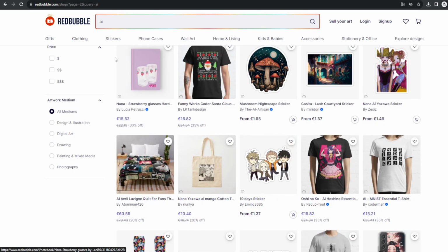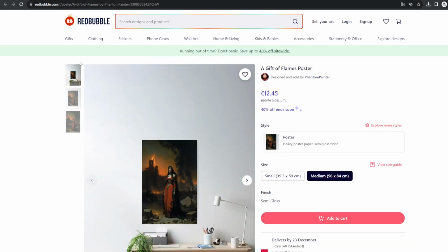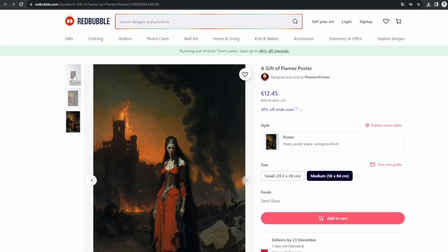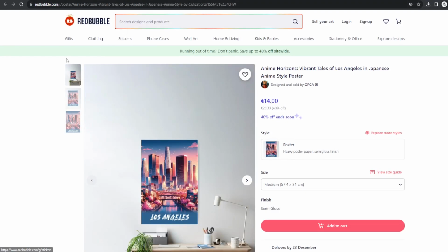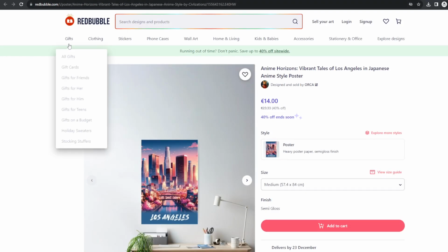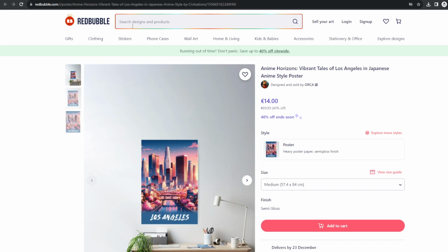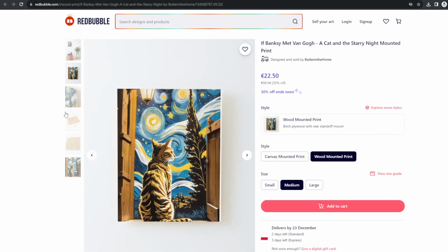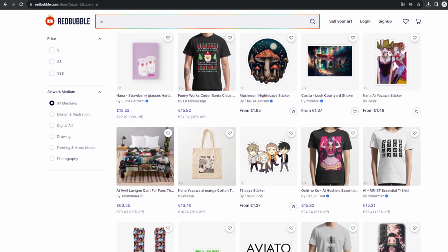First of all, nowadays on print-on-demand websites you can see a lot of AI generated stuff, so I prepared some Redbubble pages, so you can see very good designs which appear to be made by a very experienced designer, but in fact they are made very simply in some AI generator, for example Leonardo AI or Midjourney or any other AI generator. As you can see here, I've got a couple more of these designs.